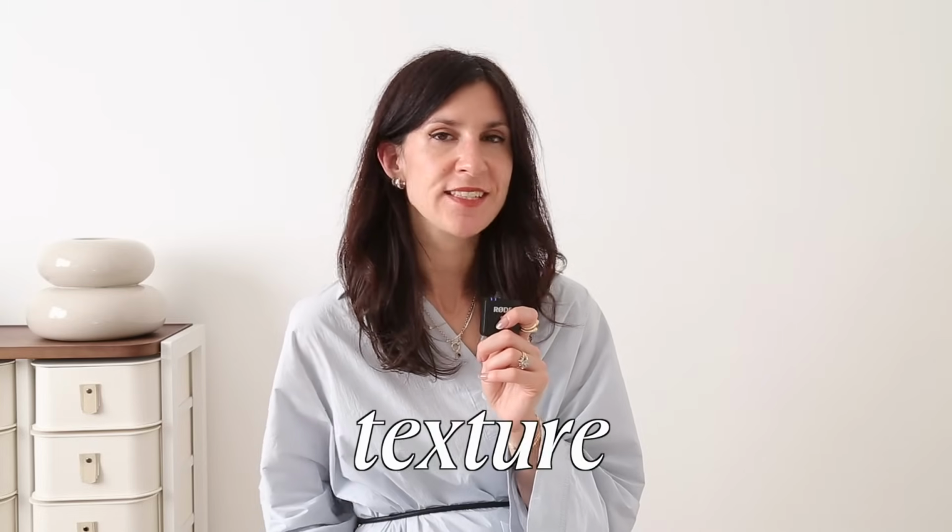So it only makes sense that we talk about texture next, and this is something I think is really valuable to ensure you have in the mix of your outfits, especially during the transitional season, because when we are reducing the number of elements that we have in our outfits and going for really simple styling, texture will make all the difference, and it really allows you to play down the simplicity of your look.